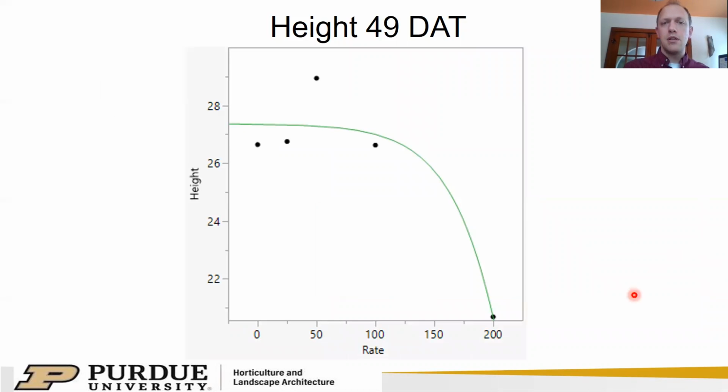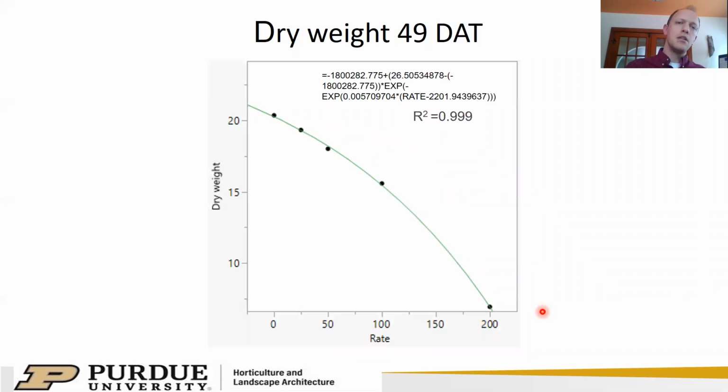49 days after treatment is pretty similar, except that you really 0 through the 4X rates didn't have much of a reduction in plant height. You had to get to this 8X rate down here before you saw a decrease in plant height 49 days after treatment. Looking at dry weight 49 days after treatment, it's a little bit different. We do see a gradual decline in dry weight of the plant material, ranging from our 0 to our 8X rates here.